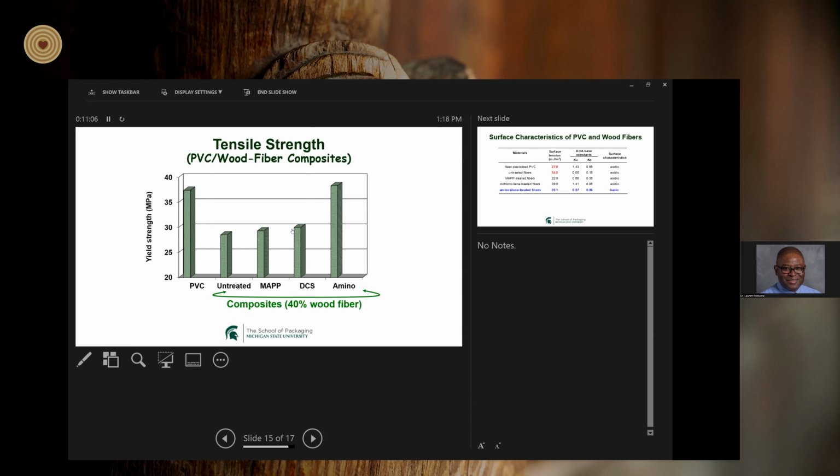What we observe, although you can see a slight increase here, it's not really statistically significant. We saw that only one treatment almost matched the strength of PVC lumber. The other treatment did not significantly improve the strength of these composites. Again, we wanted to know why.